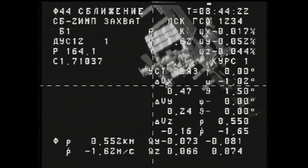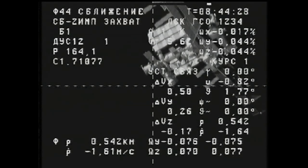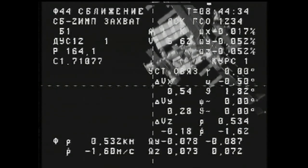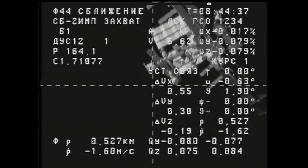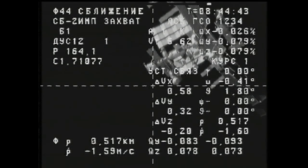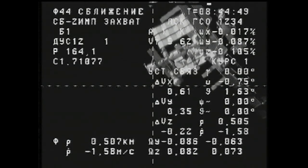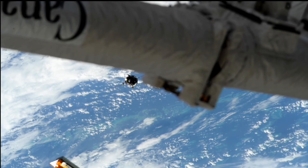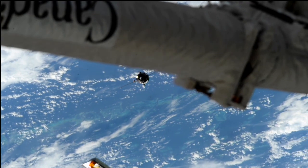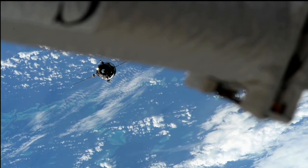Again, we're about 550 meters separating the Progress from the International Space Station as the two vehicles fly over the Coral Sea, moving from northwest to southeast just off the eastern coast of Australia. Less than 3 minutes away from the initiation of the fly around by the Progress. Again, this will be a 92-degree radial fly around. And there's a view of the Progress from cameras on board the International Space Station as it prepares to begin this fly around that will align it to the aft port of the Zvezda service module.